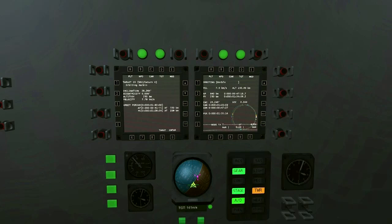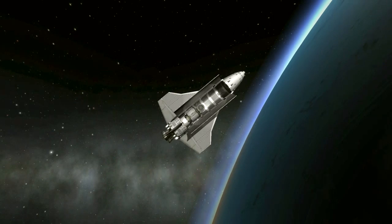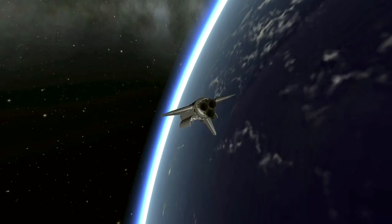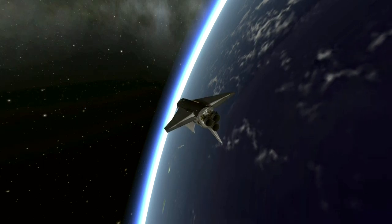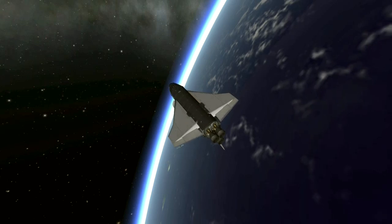Perhaps an external view would be good at this point. There we go. Shuttle continuing to make adjustments as it approaches the station. Those are currently the RCS rockets firing. Waiting to see the station in view.